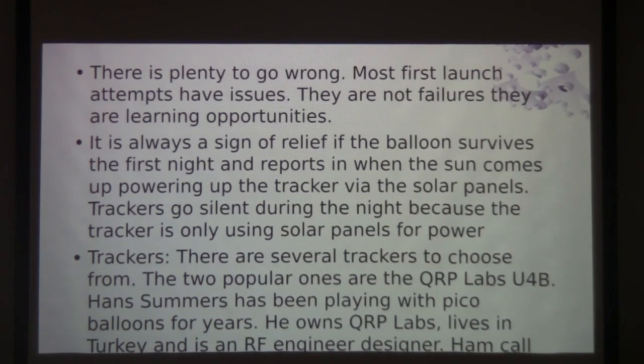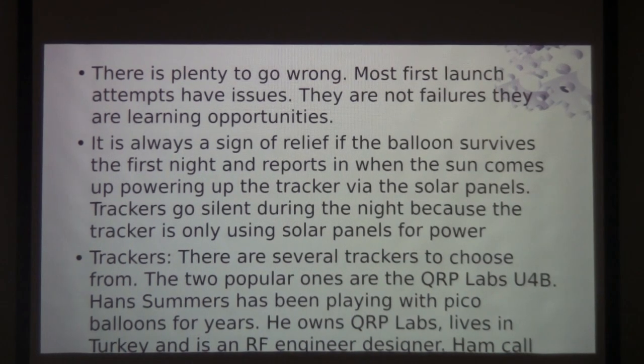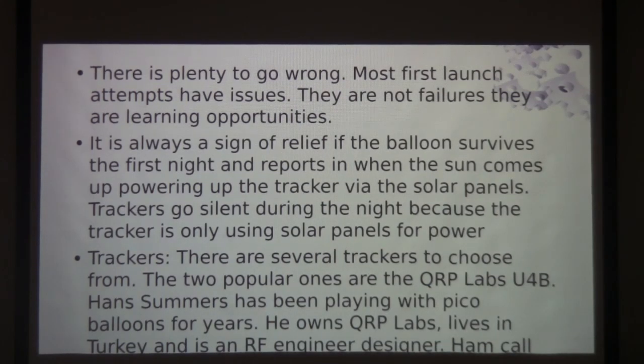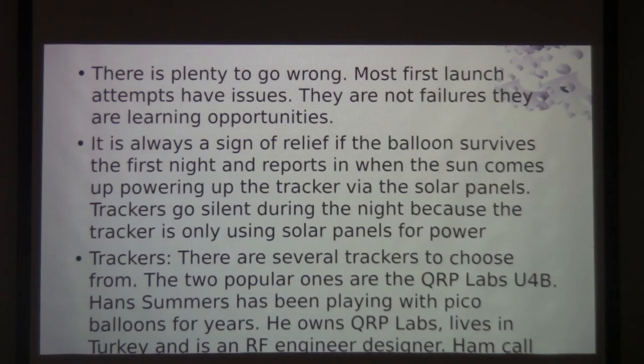And so there's a lot of these trackers to choose from. There's real cheap ones. The two most popular ones is the QRP Labs U4B, which I'm going to get into detail on tonight. And Hans Summers, he's been playing with these balloons for years. He owns QRP Labs. He lives in Turkey. He's got a lot of other great products. If you like to build things, he's got a lot of QRP projects that you can put together, and little CW rigs and some digital, I think it's called a QDX, strictly digital, and you can put it together yourself. And his products are fairly inexpensive in the scheme of things.